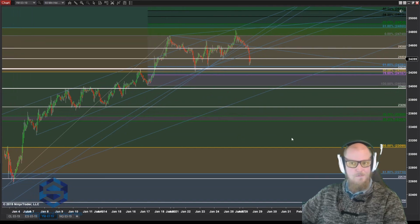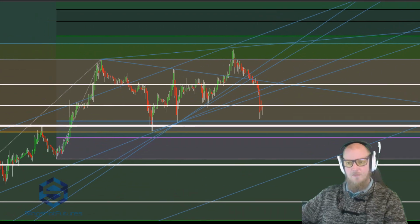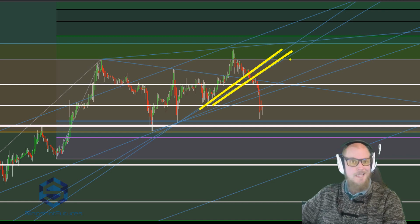Over on the Dow, we have a very similar situation. The Dow and the S&P are basically brother and sister when it comes to the overall movement. But the major level of support in the Dow is a little bit further down. 24,256 is that level of support. Now, the big difference here that we have with the Dow is that it's broken through a lot of those levels of support that the S&P did not.